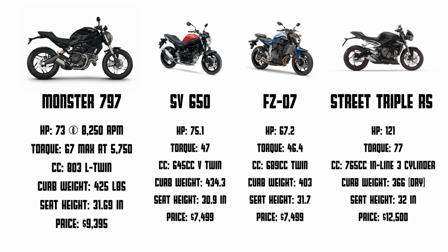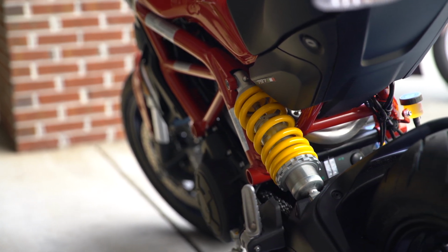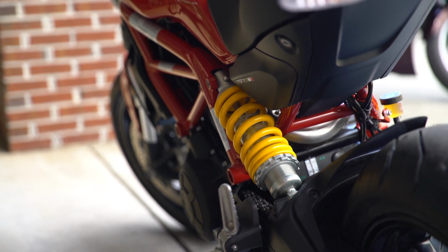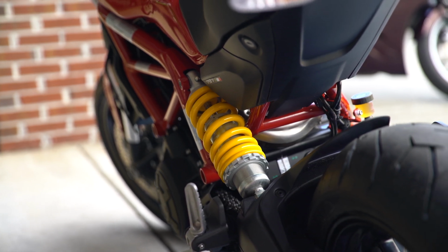Based on these numbers, you can see the Monster sits around the middle for horsepower, but really brings the power when it comes to the torque, beating out both the SV and the FZ. What I would personally expect is a really punchy engine that will get up to speed quickly. I've personally said many times, horsepower equals speed, but torque equals acceleration, and I don't know about you guys, but of those two, acceleration is what puts a smile on my face.